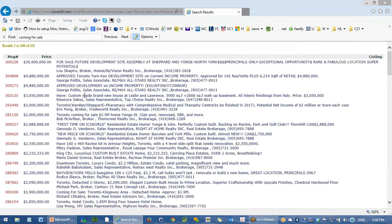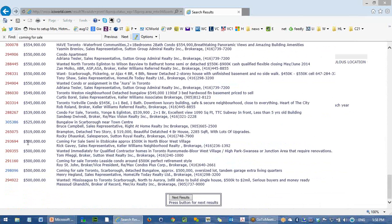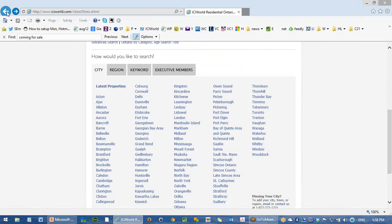And you can go right down to the lowest price. In fact, I'll jump down to the bottom. You'll see down here 500,000, another one coming for sale. And you'll see wanteds here as well. Condos for sale, etc.